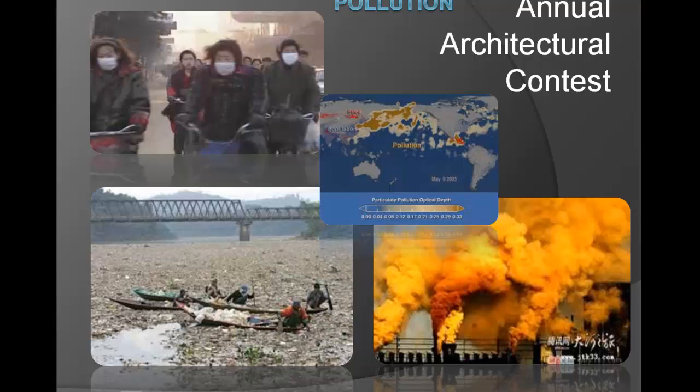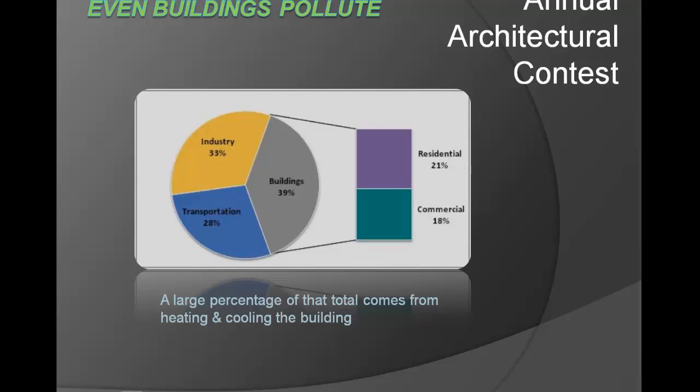As you recall, Beijing had a recent Olympics, and they had to actually shut down all their factories for a couple of weeks before the Olympics to clear out the air. These poor people, without regulations, have to deal with a lot of pollution on a daily basis, and the results of pollution really devastate our environment. If you look at the little chart, you can see in red where the high polluters are. It's hard to believe, but even buildings pollute.